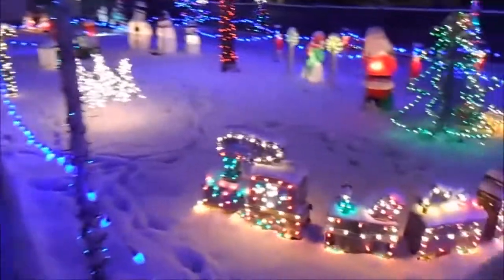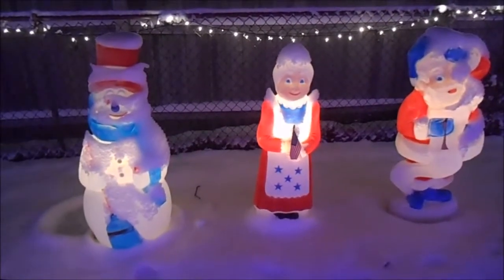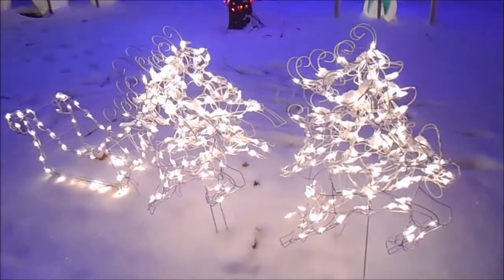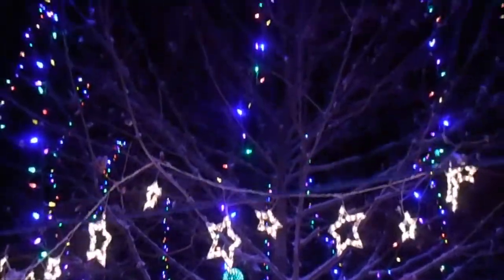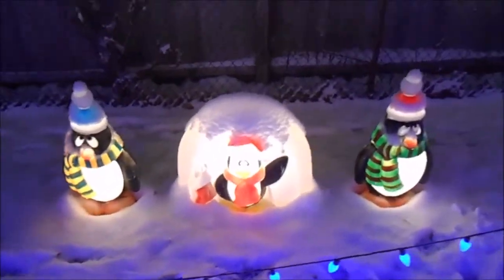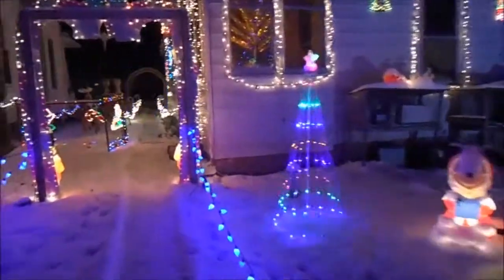And over here I have the lighted train, and then the patriotic figures there, and then this is new for this year, the little reindeer set with the little sleigh, and then the tree again in the center, and then the penguins. So, that's all for the whole tour.